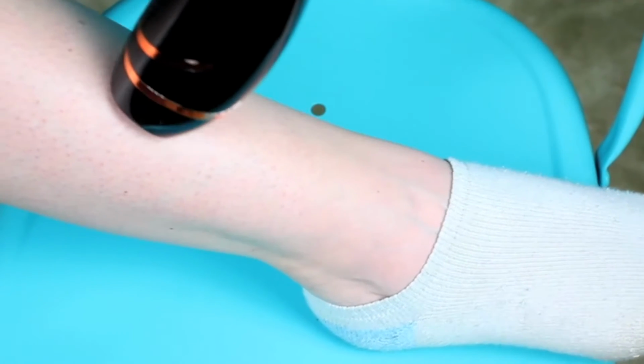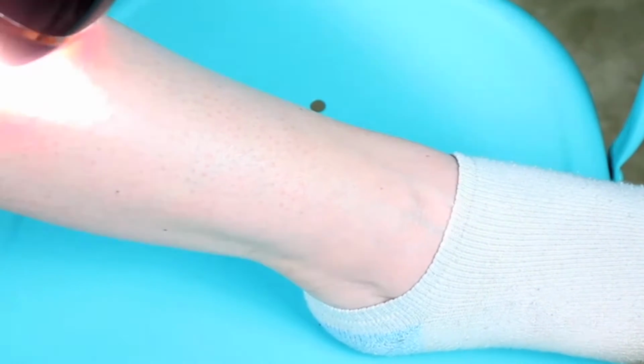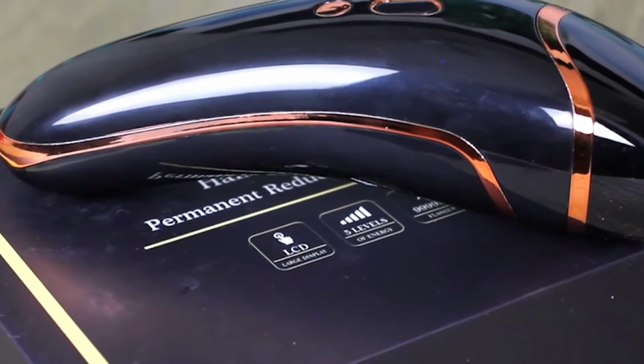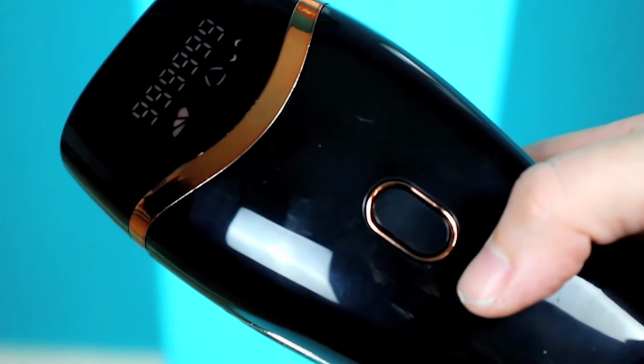This device uses 999,999 flashes and provides the equivalent of full body treatments for up to 20 years. It is super easy to use, gentle on your skin, and perfect to use all over your body and face. By purchasing this device, you already save yourself hundreds, if not thousands of dollars by doing it yourself safely at home.